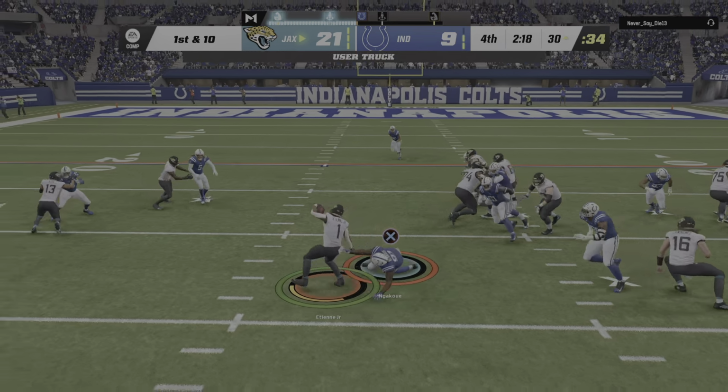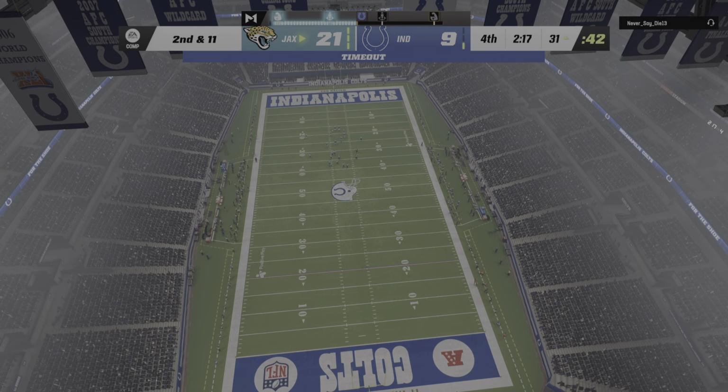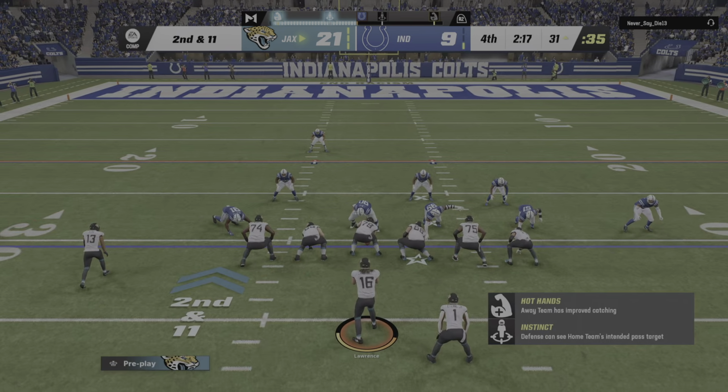1st and 10. It's Etienne. And I think this defense knew what was coming as he is smothered behind the line. And this defense here going to burn their second timeout. But you can also factor in another timeout that they'll get when the clock stops at the 2-minute warning.